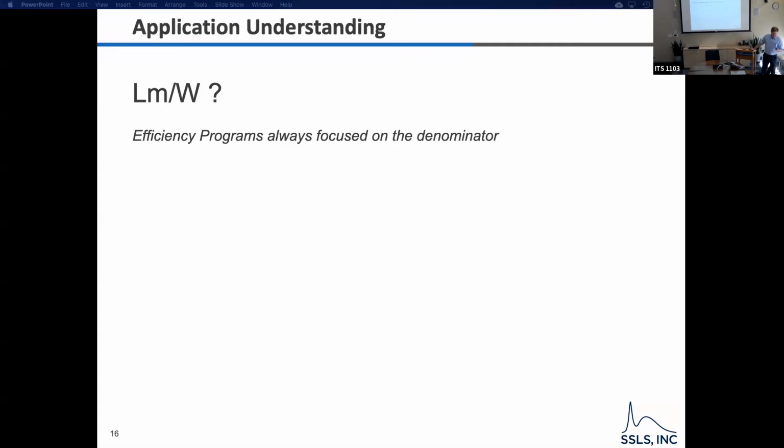The other revolution is in application understanding. So a lot of people here, I think, work in an efficiency program. This is an energy efficiency center. There's a funny thing about working in efficiency is that you're trying to do the same job, but with less inputs, right? So the numerator stays the same, the denominator goes down.